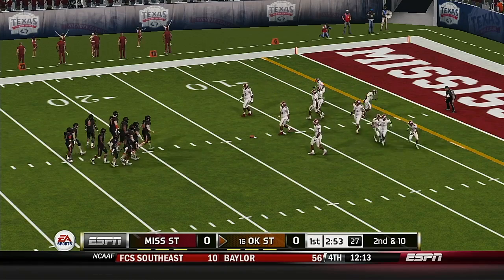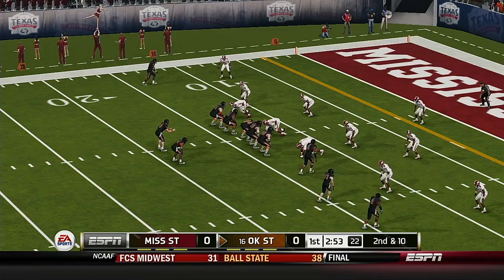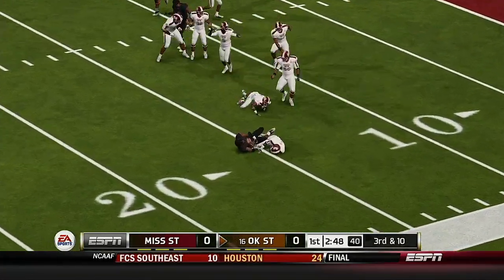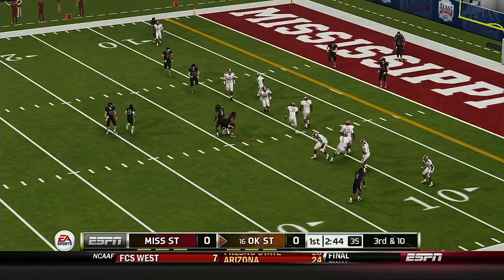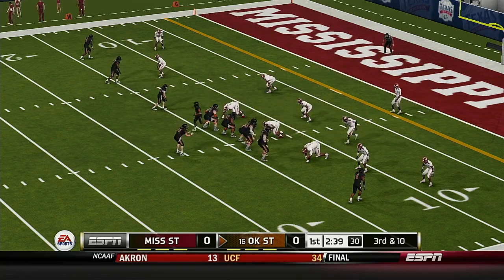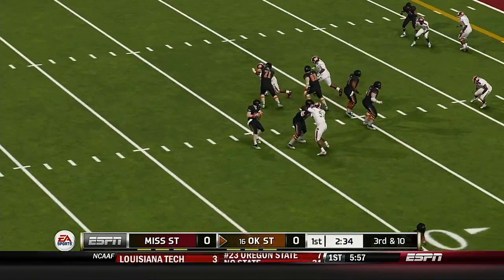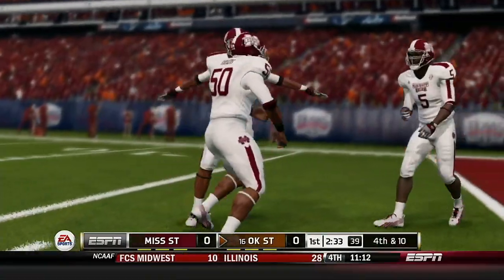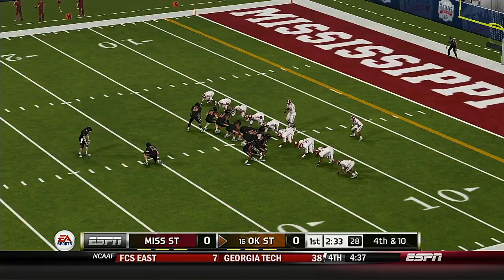So it's 2nd and 10. Ball on the 13. For a loss. That brings us 3rd and 10. Throws it, and oh, he dropped it. Nice job getting a hand on that one. Yeah, really good heads-up play there to get a hand on the football by the defense.